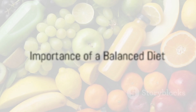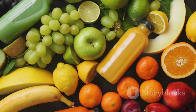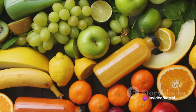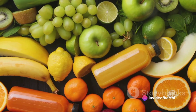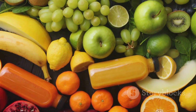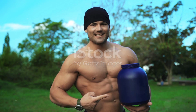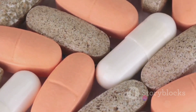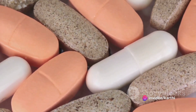Our fifth tip centers around the importance of a balanced diet. A well-rounded, diverse diet is like the secret sauce to not just muscle growth, but overall health. You see, our bodies are complex machines that require a multitude of different nutrients to function optimally. Think of it this way, if you're building a house, you wouldn't just use bricks, right? You'd need cement, steel, wood, and many other materials.